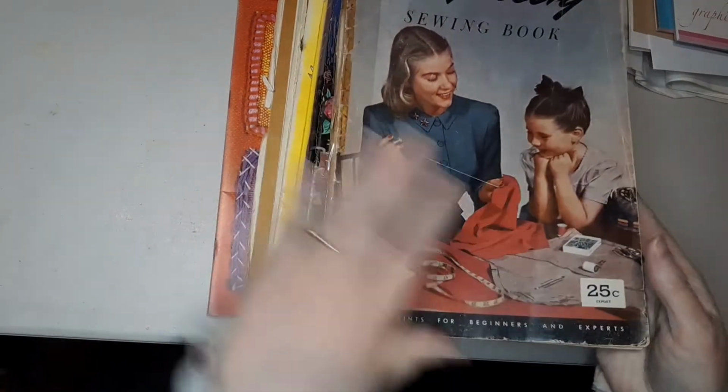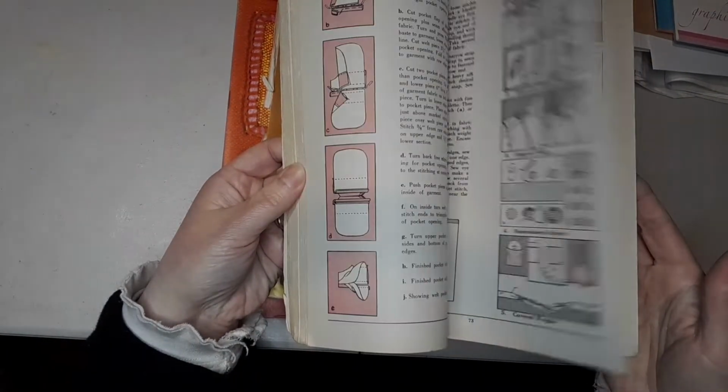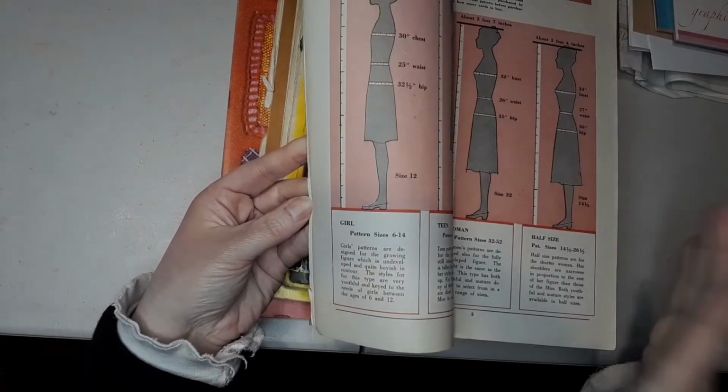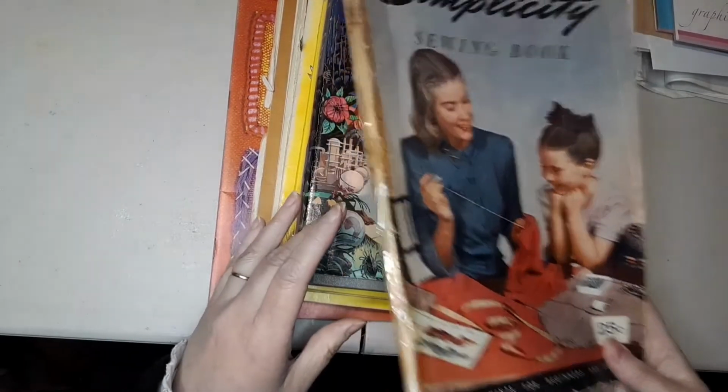This sewing book, this was definitely in the book section, and I just really liked all the symbols and diagrams and things for use in collage, and I do want to do a sewing theme journal as well. And this is 1947, so it's actually quite old. So cool.